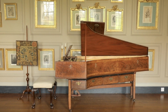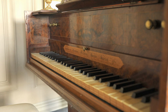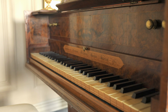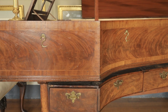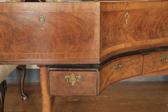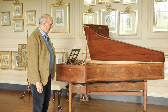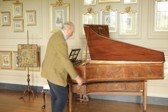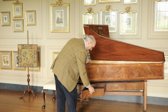It's by Jacob Kirkman and his partner Abraham, and was built in 1781. This was a beautiful instrument, and it's got the very unusual feature of these drawers. They're original, built in to presumably hold music. It's the only instrument I know of that has this particular feature. It's a sort of elegant harpsichord cum chest of drawers. This drawer particularly is a very strange shape, but very effective.